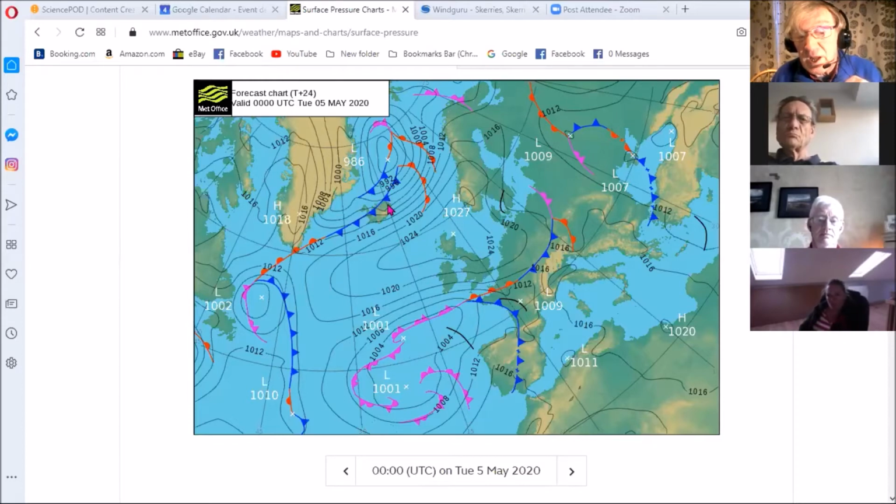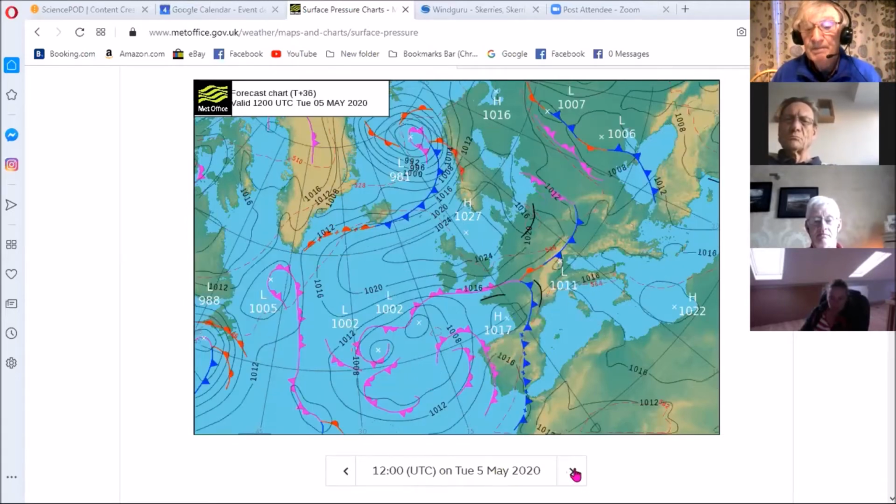Eventually, the cold front will catch up on the warm front, and the system will either decay or become occluded. So you will have a front with the features of a warm front mixed up with a cold front. And that's quite likely going to develop here as well. And it's already developed here. So we're going to move on and see what it's going to be like noon tomorrow.